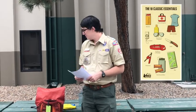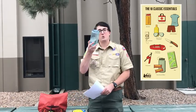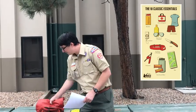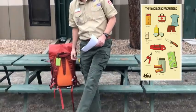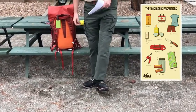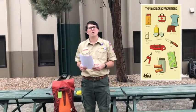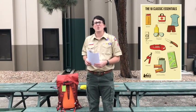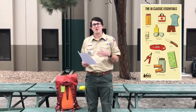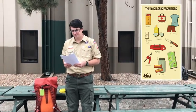We want to make sure that we have the appropriate equipment: first aid kits, water bottle, a day pack to carry all of your stuff in, some sturdy footwear. I'm wearing boots today, as well as a hat and some other protection. It's very cool today. You also want to make sure that you're wearing sun protection. Pretty much make sure you have the 10 essentials with you. And we'll put those up here as well.